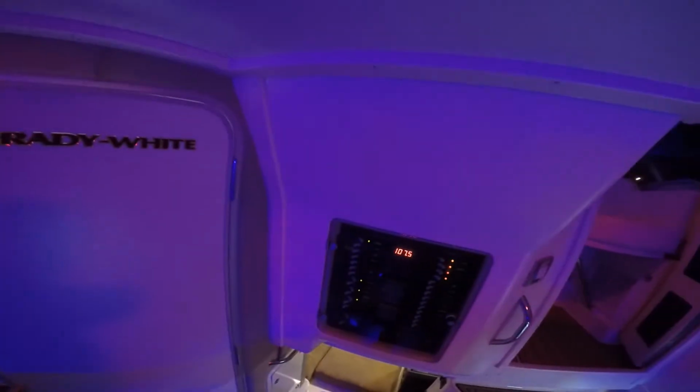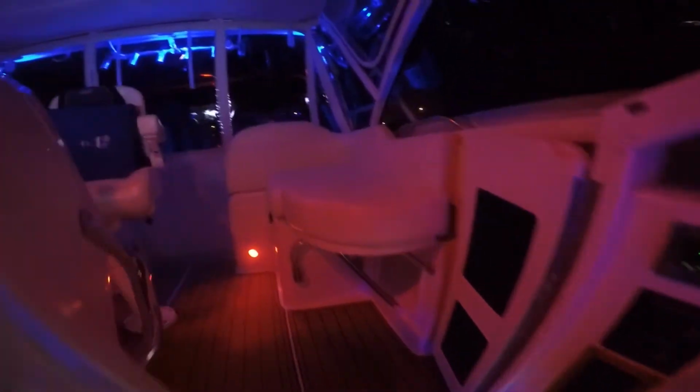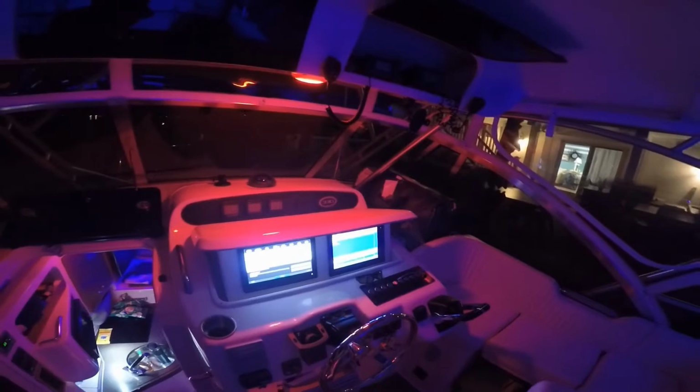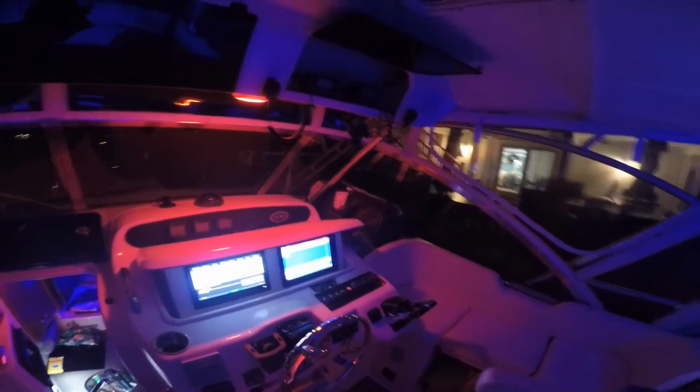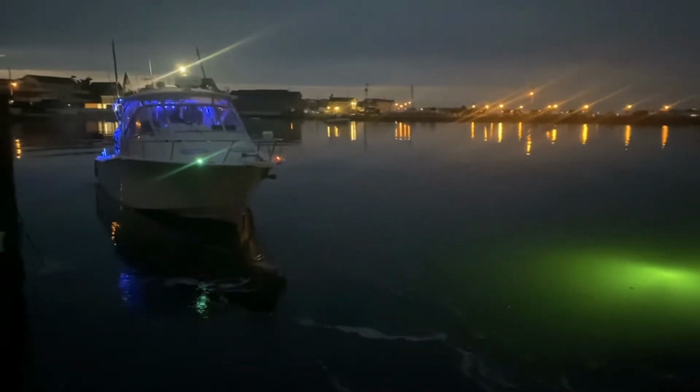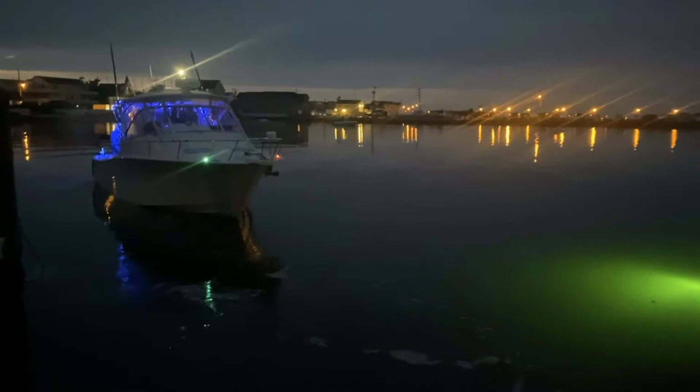Grady White 33 Express, extremely comfortable and a pleasure to be on during the cold November morning. We're on generator power, and we will run the heat until it warms up this morning. I will go over our safety gear later, but no matter the trip, we bring all of our offshore safety gear, and of course, if we are just fishing the bay, we'll bring the basics. Here we are leaving our slip.